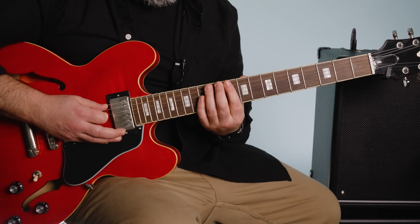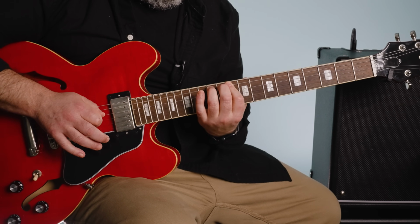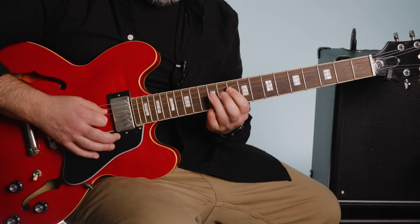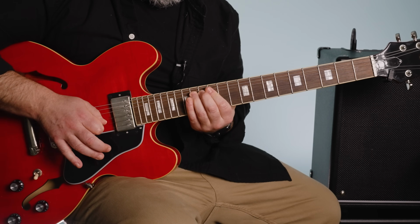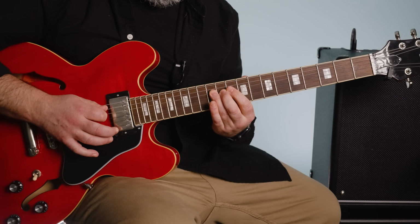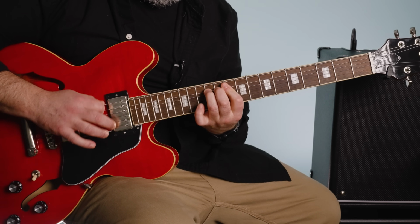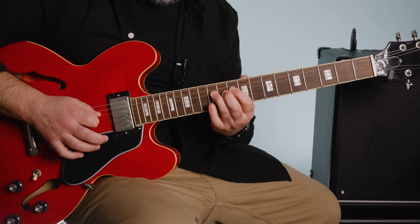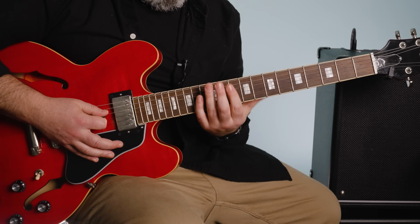But now we have this whole little box right here. 10, 12 on the E. 10, 12 on the A. And then 10, 12 on the D. That's the root. And then we're sliding 12 to 14 on the D string. So when I slide from 12 to 14 with my third finger, I'm now in that A root position I showed you.